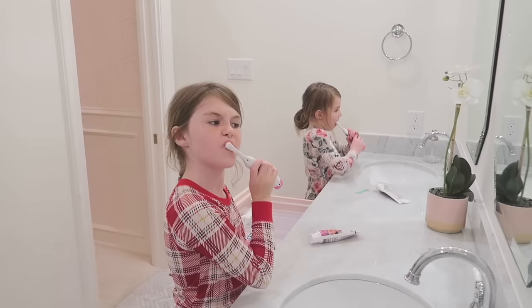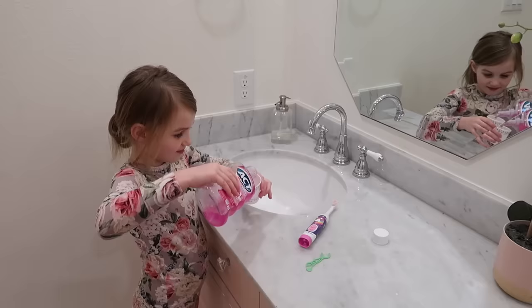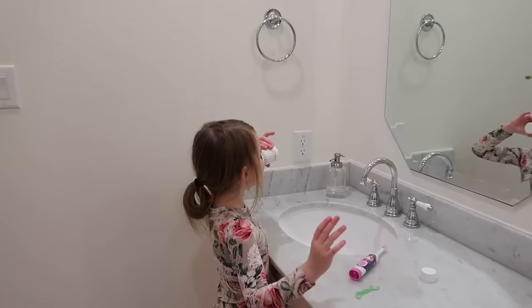Bailey and Shay usually start getting ready for bed around 7:30, so they're brushing their teeth, and then after they read their Bible, we let them watch a show on either their TV or their iPad, and we have them set a timer on it, but 9 times out of 10, they end up falling asleep before the timer even goes off.